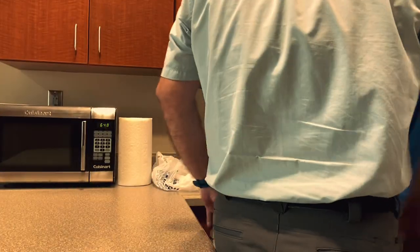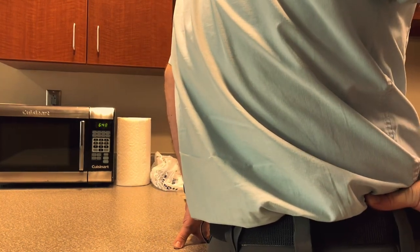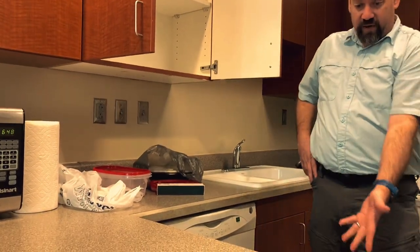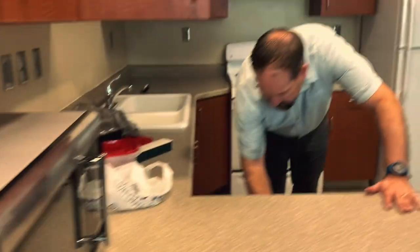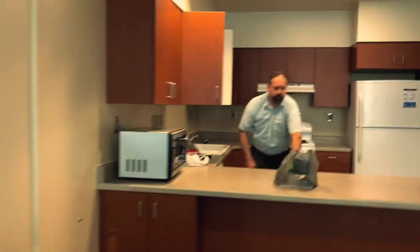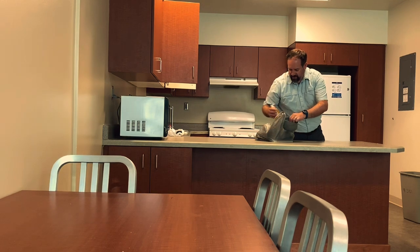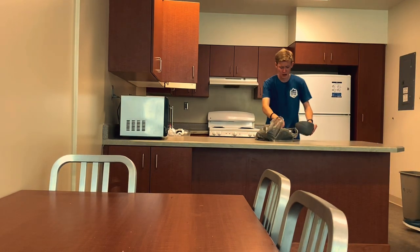I need this cabinet. Yeah. Because you'll have to have a place to put all your cereal and stuff. Oh, there's no pantry. I mean, yeah, one of these drawers. There's a little cabinet over here. Okay. One of these drawers could be your dishes, though. Yeah. Little cabinet here. I'll put a hand soap in the bathroom. That's good. Should I just put my bowls and stuff in there? Yeah.